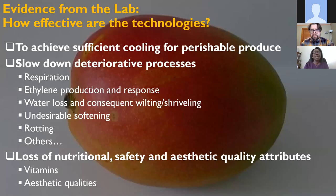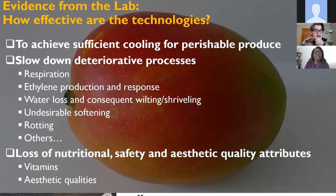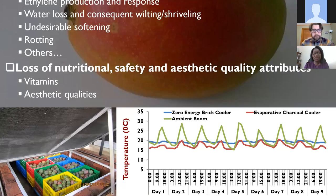So how effective is the cold storage technology that I mentioned before? How effective are they to cool? And then how effective are they to slow deteriorative processes and preserve quality? I won't even go into that, but you can rest assured that we have evidence from the lab that in fact these technologies are very effective.